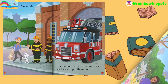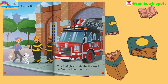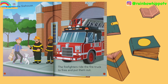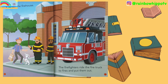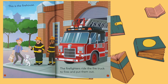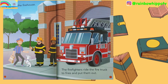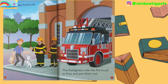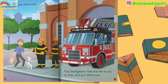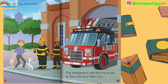Yeah, not just 4. This is a firehouse. The firefighters. Very good. That's right, fire station. The firefighters ride a fire truck to fires and put them out. That's right. Mmm, look at the doggy. Cute, right? Anyway, that's a doggy that they bring with them when they need to put out the fire. Do you think so? Or is it Blippi's doggy? No, this doggy is not Blippi's, right? No. Blippi doesn't have a doggy. That's right. It looks similar to Marshall. That's right, Theo.